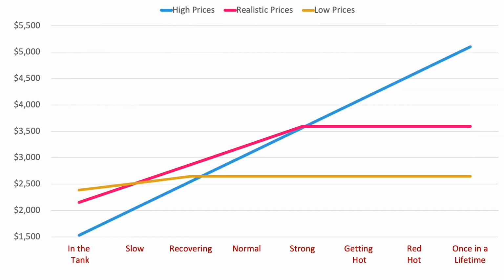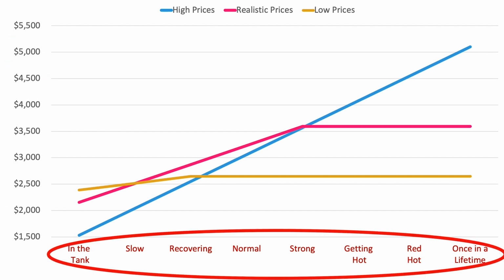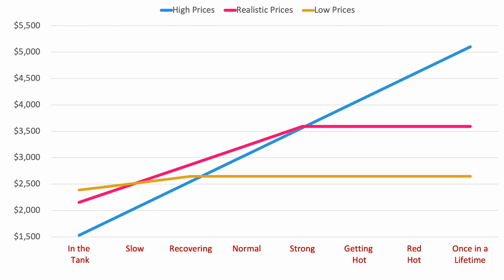So let's get into explaining the two dominant theories of pricing on Airbnb. On the screen right now is a chart. On the left side is revenue, and along the bottom is market conditions. The market conditions vary from in the tank, or a slow market on the left side, all the way to a once-in-a-lifetime market on the right. And by market conditions, I mean how many guests are looking for accommodation in your local area. This can also be called demand.